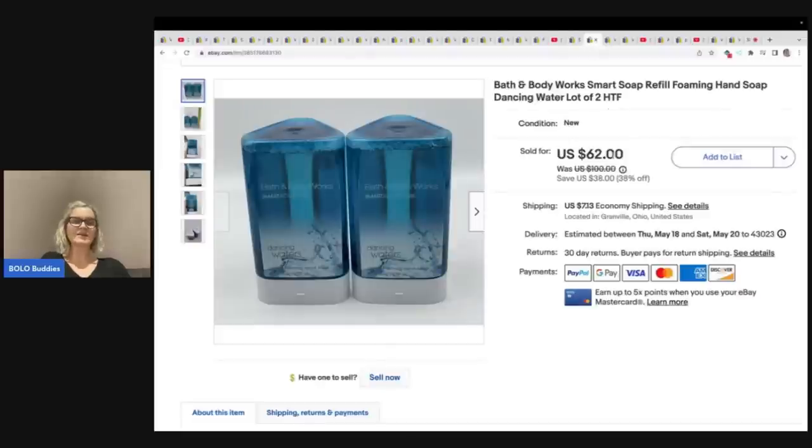The next item here is this Bath and Body Works soap. I got this at a garage sale for $1 each. It is refill, foaming hand soap. A lot of times these are discontinued. I'm not really sure, but I couldn't find a whole lot of comps on this. So I priced it high at $62 and took a best offer of $40 plus shipping.